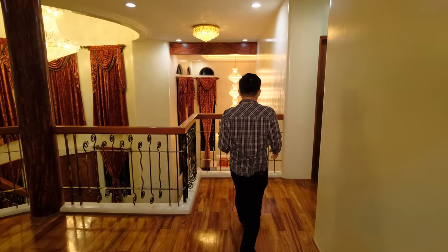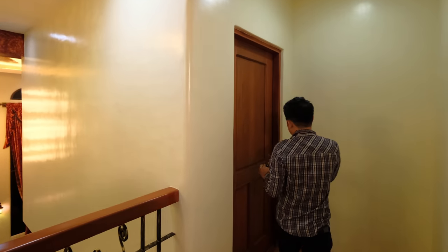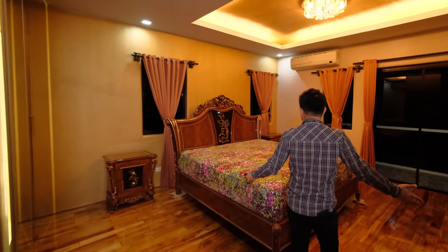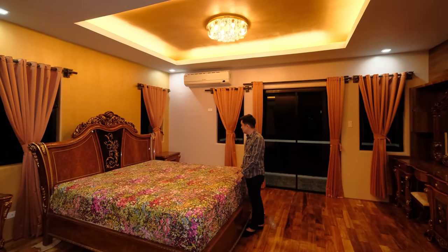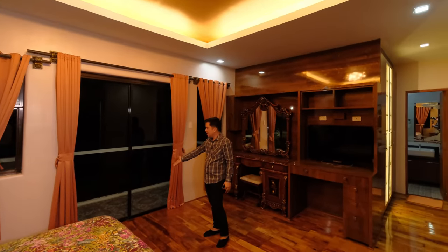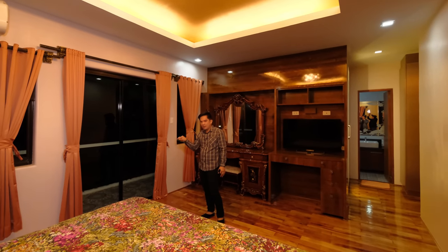Okay, so we're done dito sa sixth room, and this is the seventh room. Okay, the first, second, third, fourth, fifth, sixth. This is the sixth room, by the way, the master bedroom. Oh, this is the grandest room, the master bedroom. Okay, upon entering, California king size bed is included. So you have split air conditioning unit. In here, you have sliding door that leads out to the balcony with a view of your garden, basketball court, and your koi pond area.